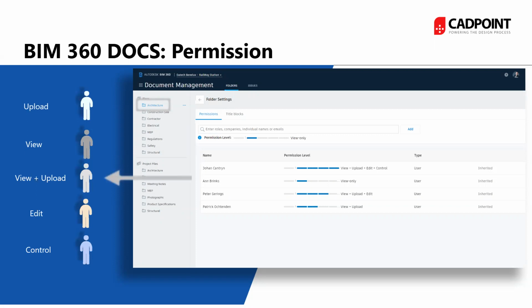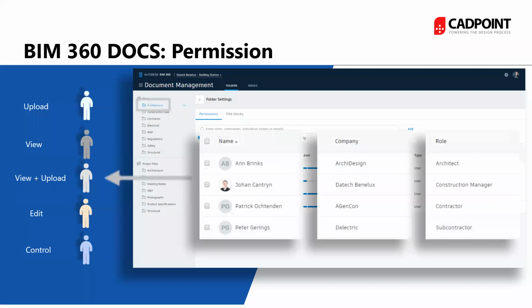So rather than just setting the rights per person, we could set the rights up for a company name, and everybody within that company gets the particular rights to that particular file. As you can see here, we have a varied amount of different permissions giving us different control over a particular folder. And as I said before, we can do this by name, by company, or by role.